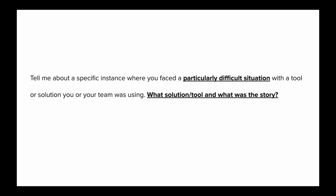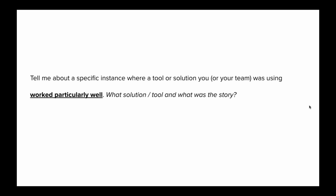Maybe just one more example of a question that we used in this interview. Tell me about a specific instance where a tool or solution that you or your team was using worked particularly well. Right? We're testing the boundaries. We want to find the pain points, but we also want to find out when people were having a positive experience. What was the solution or tool and what was the story?